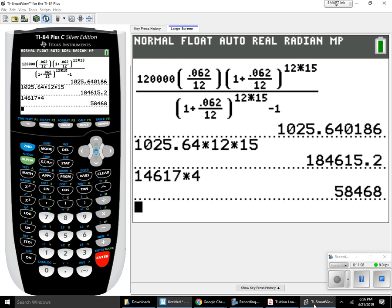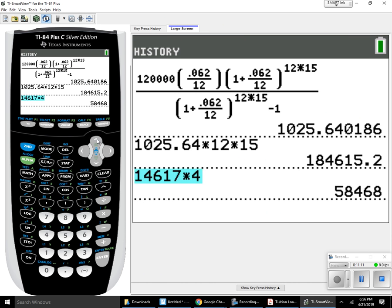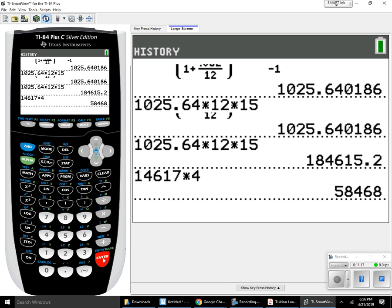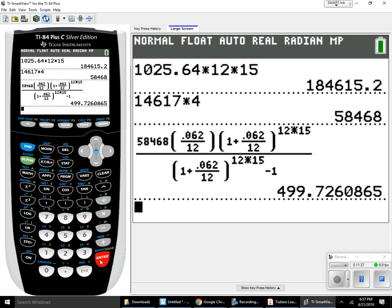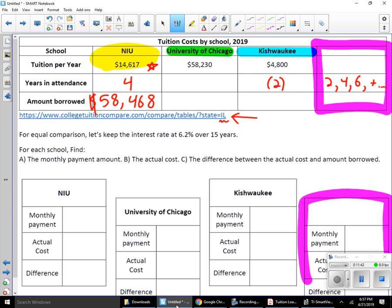Once you have your tuition number, remember the formula is already stored in our calculator. So all we need to do is change the principal. So I have my $58,468 already prepped, ready to go in the formula. Keep in mind, this is more than our $40,000 random number earlier, so we're expecting a higher payment than before. And sure enough, we get $499.73. And that's just for NIU.